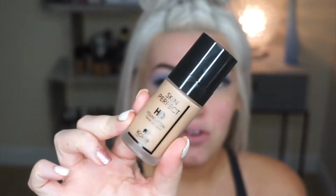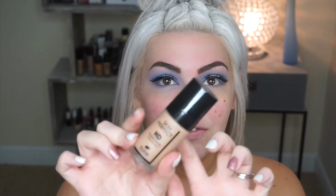So the foundation I am using is the Skin Perfect HD foundation. Very nice packaging for such an affordable foundation. It's like the frosted glass, very sturdy, and it's got a nice pump. The color range was actually pretty decent, especially for a drugstore foundation. I have self-tan on right now, so my face is lighter than my body, so we'll see. Let's hope for the best. I'm going to apply it with just a flat brush from Kokie Cosmetics.